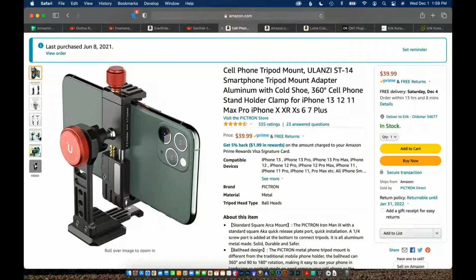Really Right Stuff has the same type of thing, which is going to be better than this, but still for 4 times the cost, I'll take this one. So there you go. Yeah, Really Right Stuff makes the best stuff on earth, but you're paying for the best stuff on earth. You're paying for the Really Right Stuff.